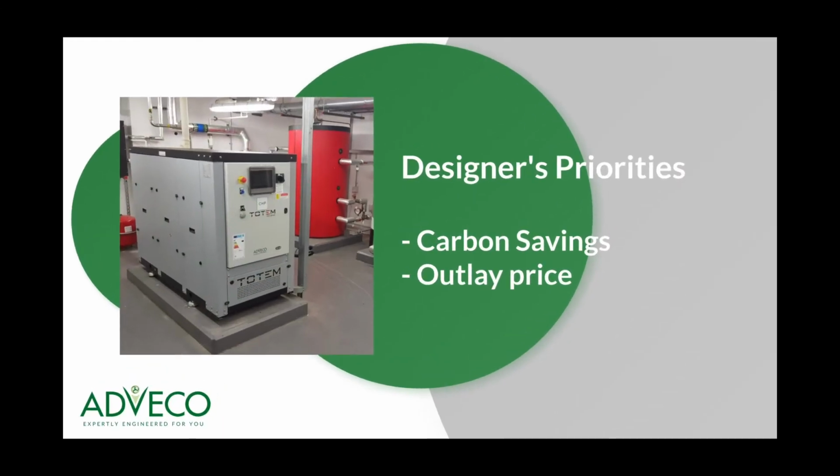It will have been put in to meet designers' priorities. The designer's first priority is to meet the carbon savings required of the building in order to build the building. That's their number one priority. Second of all is the outlay price of the job to build the building. If there's a CHP in your building, it's likely because it was the most economical way to meet the carbon savings required of the building.